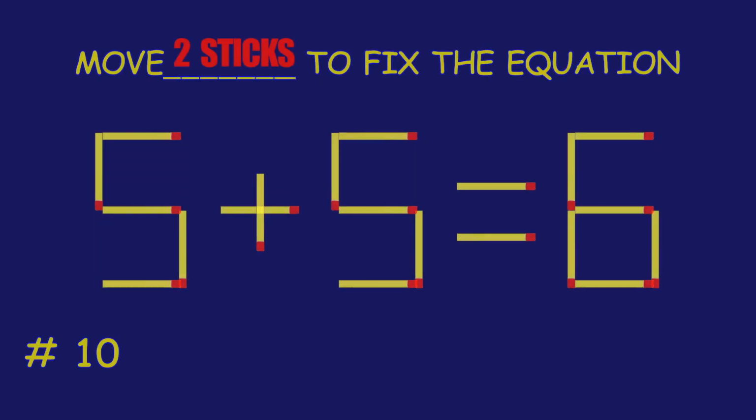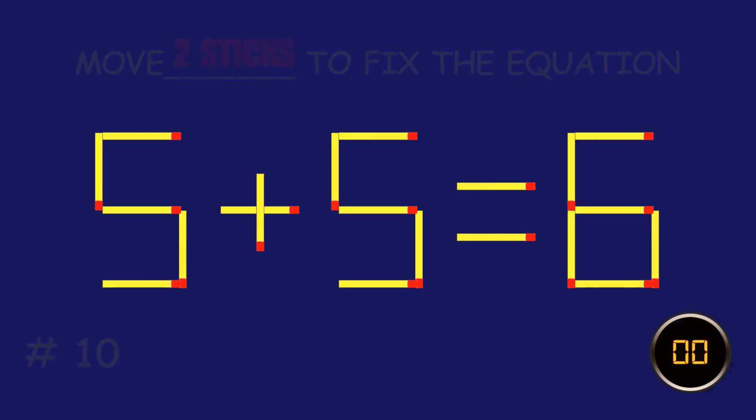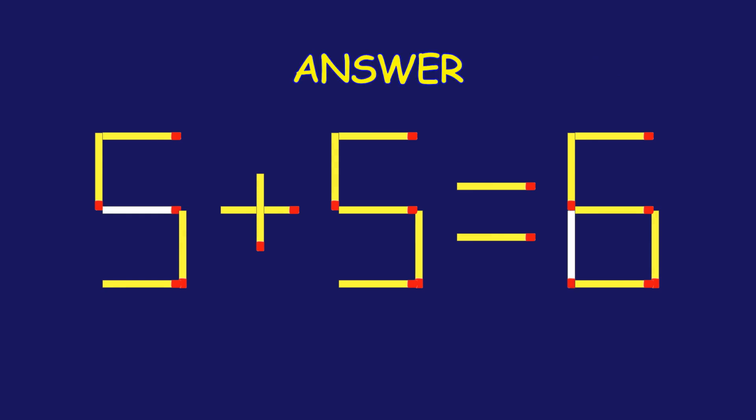Puzzle 10. Can you move two matchsticks to fix the equation? Fantastic! Keep that momentum going.